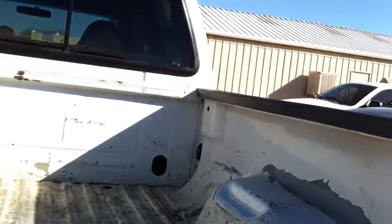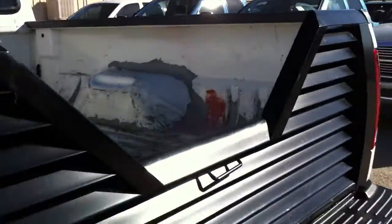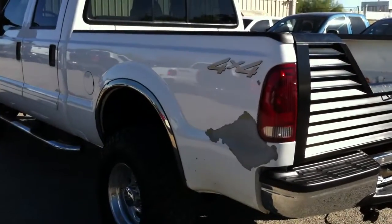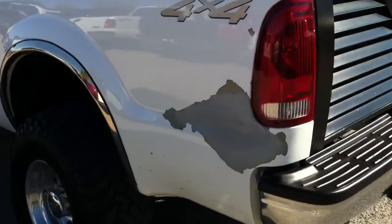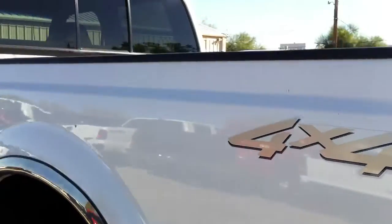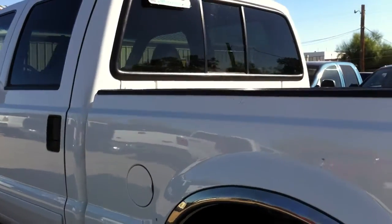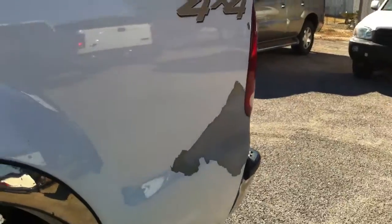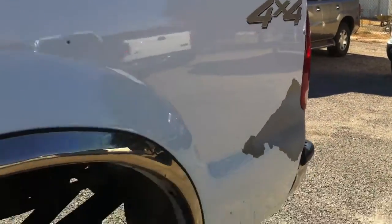There's your bed. Obviously, a bed liner wouldn't be a bad thing. You can pick those things up for $130, $150, somewhere in that area. There's more peeling paint. Very bizarre to see in a Ford, but it's there. And it's not from being repainted. That was the original paint that just peeled off.